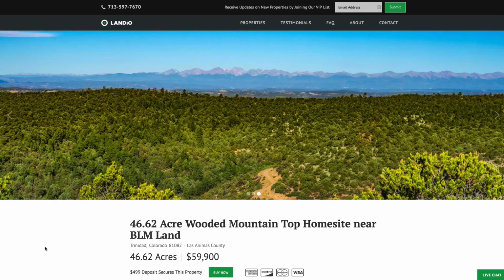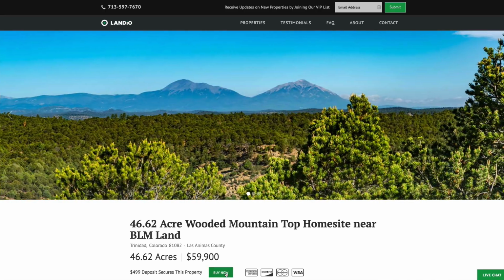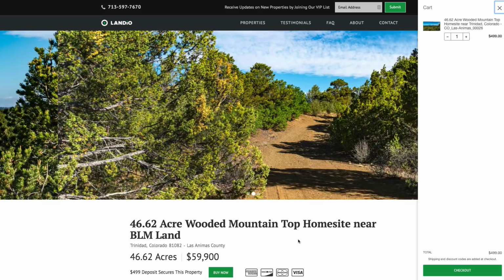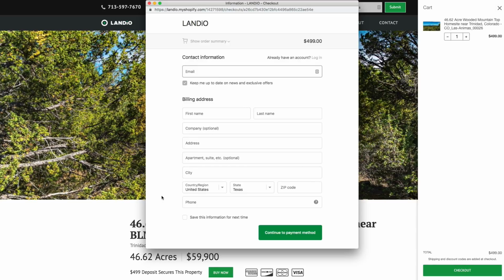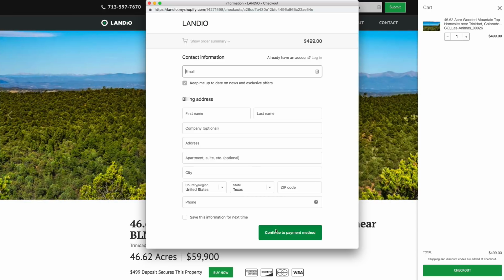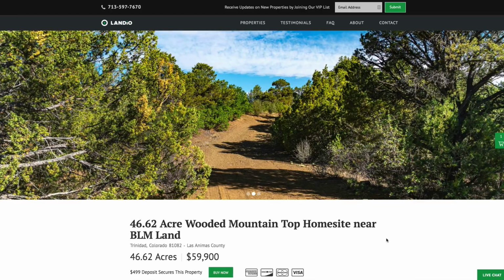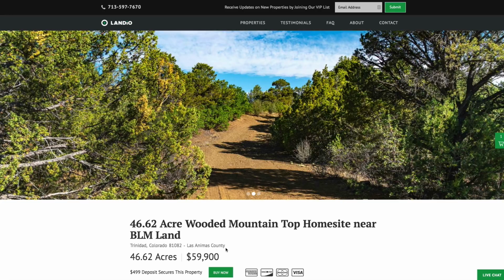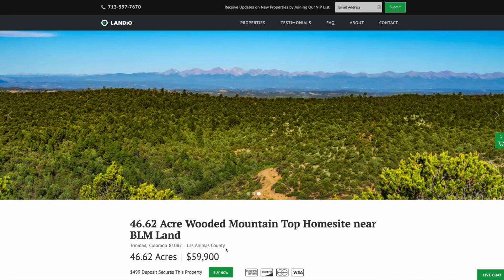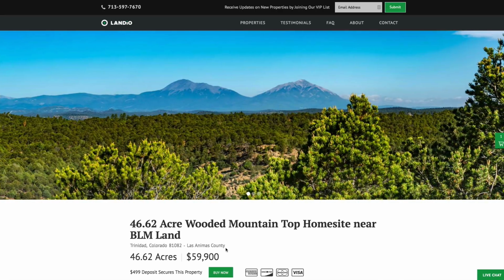If this property fits what you're looking for, please go to our website and click on this Buy Now button. What that'll do is add a deposit of $499 to your cart, then click Checkout. Once you click Checkout, this window will appear where you can enter all your information, then continue through the checkout process. Once this checkout process has been completed, we'll receive an instant notification that your $499 deposit has been placed. This Buy Now button automatically changes to out of stock. Only one person can place a deposit on a property, and we sell our properties on a first-come, first-served basis. So the first person that places a deposit is the one that gets to secure and purchase the property.